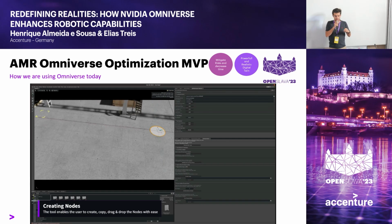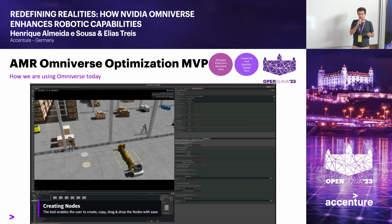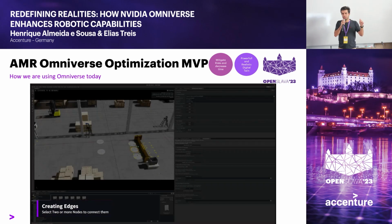A waypoint list basically enables us to tell the robot, okay, you need to go through these points in order to achieve something. You need to pick objects from A and take them to B, because in a warehouse, that's everything that you want to do. You want to pick up objects and put them in another part of the warehouse. Traditionally, creating this waypoint list is a really boring thing to do. It's a JSON file with a lot of XY coordinates.